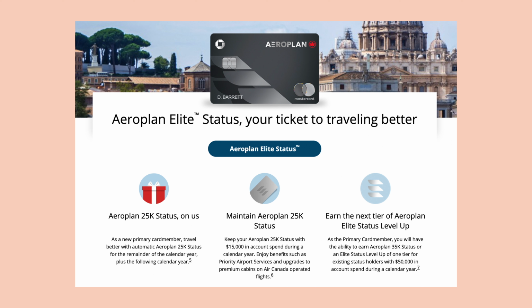It's a shortcut to getting Aeroplan 25K status without flying for the first or possibly first 2 years. If you sign up for a Chase Aeroplan credit card, you will automatically receive Aeroplan 25K status for the remainder of the calendar year plus the following year. So if you decide to get this credit card, get it in January 2023 so you can hold the status till the end of December 2024. That's about 24 months. You will receive 20 e-upgrade credits each year, and to keep the 25K status beyond the second year, you have to spend $15,000 on the credit card, and that'll keep the status up.